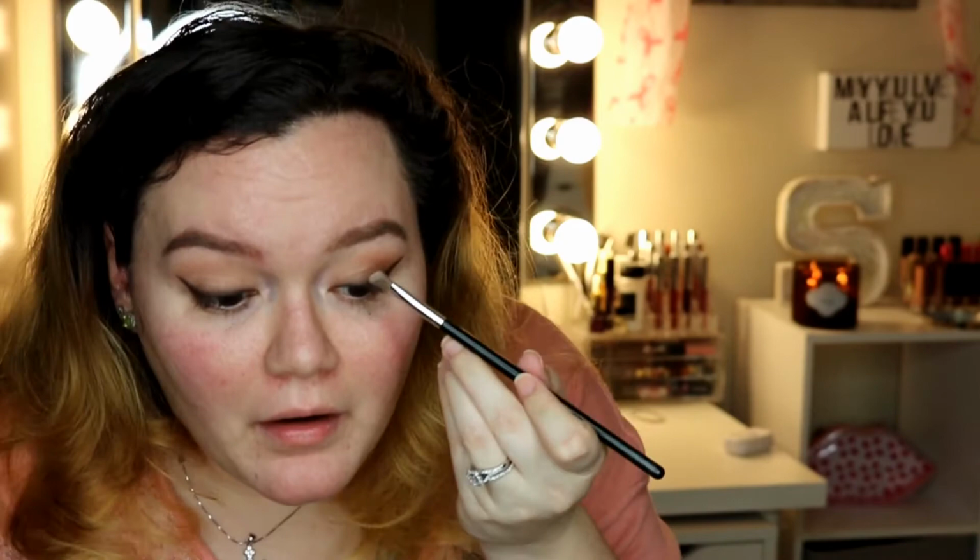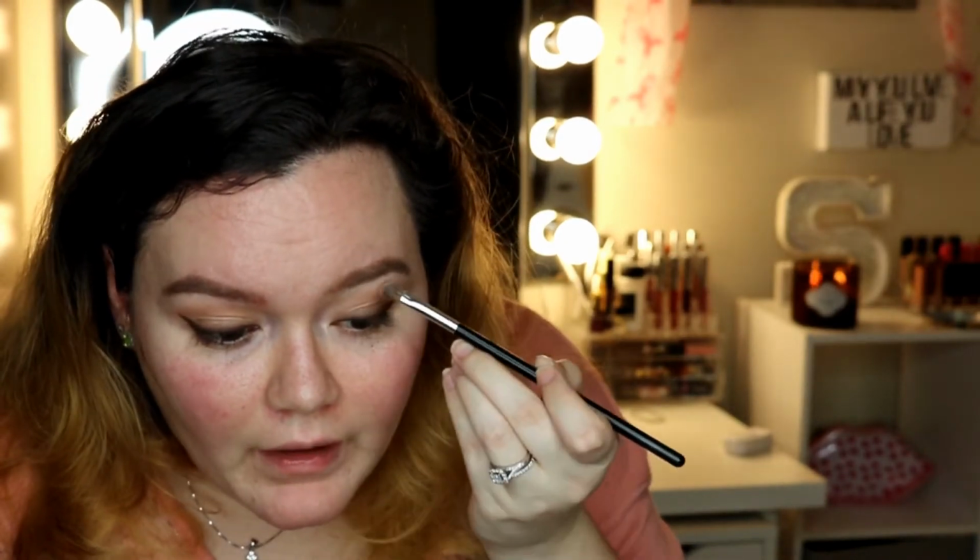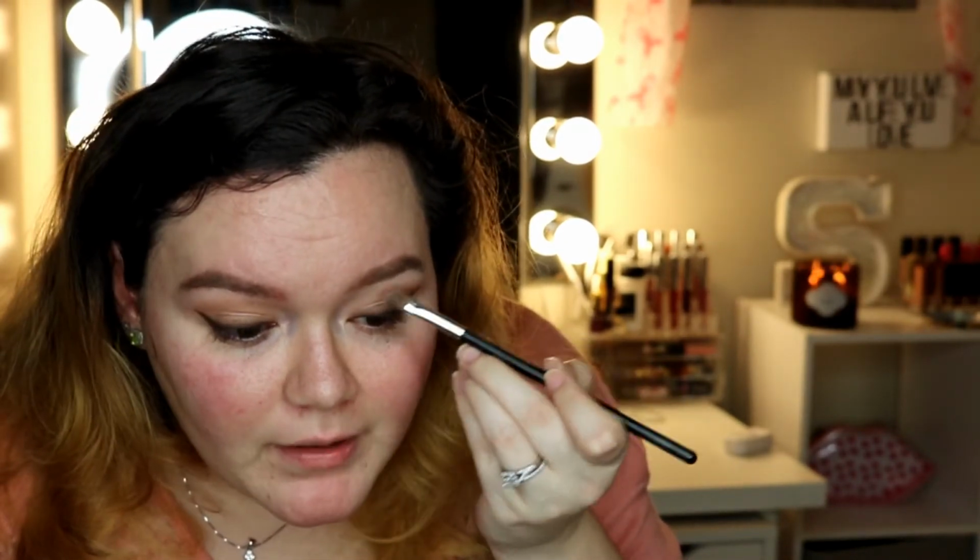Now I'm going to take this Sixplus brush and highlight my inner corner, my brow bone with the lightest shade in that Fergie palette. Then I'm gonna prime my face with the NYX Angel Veil. It's really good, especially for dry skin. I like it a lot. And I'm gonna move on to the face.